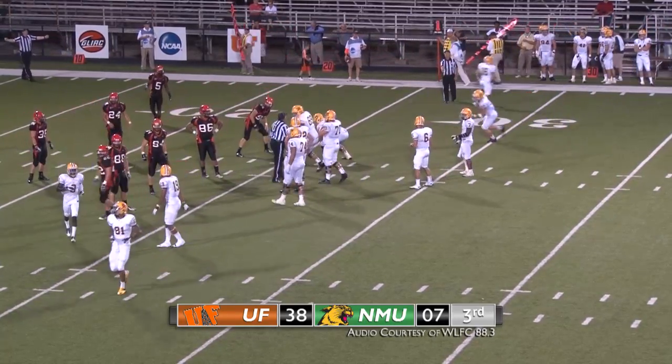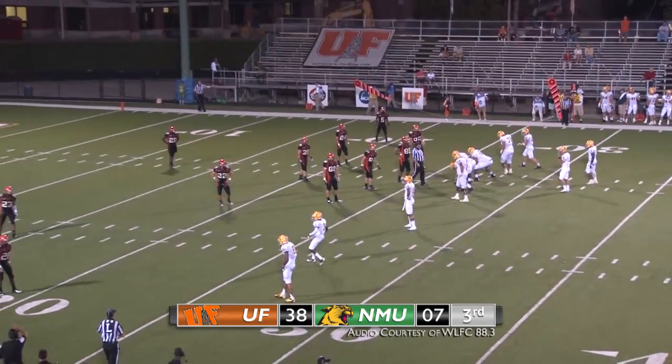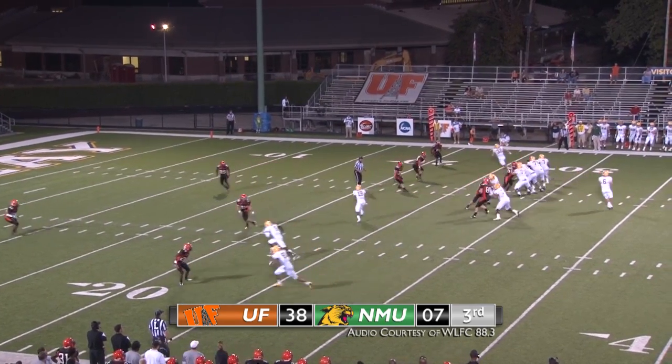I'm liking his game. The sophomore from Tiffin Columbian High School, he's going to lay a stick on you, and he's done that all game long. Nice hit there, but better catch. So it's enough for the 1st down. Northern Michigan right back to the line of scrimmage.